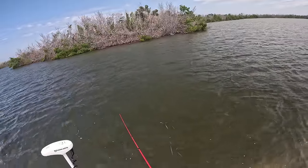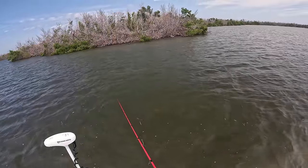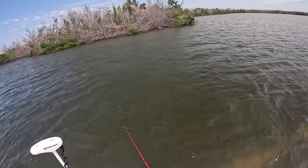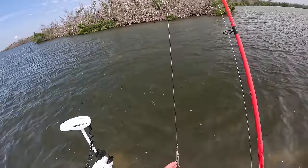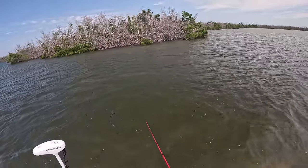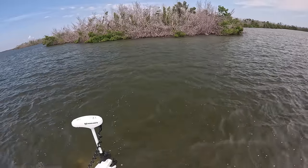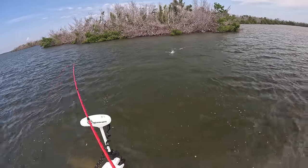Gotta be fish here, because there's fish in the area. Never fished this before, but come on. It's a nice point. Got some water movement. Expecting a tap in there. There we go. Let's work this point. Might have to make some adjustments, but boy, there just had to be something here.